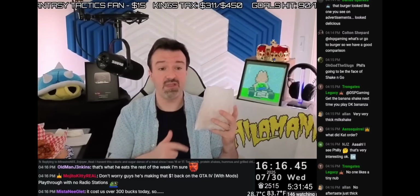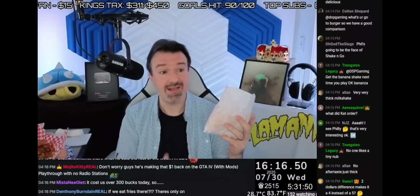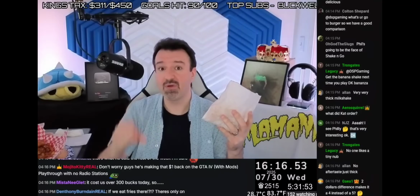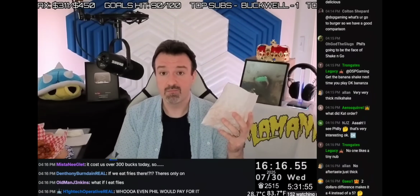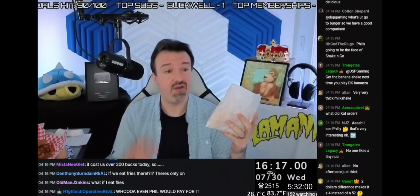$15 for that burger and these fries. I'm not even going to say the price is wrong. I think that's a good price, and that's the delivery price. So if you're there in person, it's even cheaper. Compared to other places I've been, that price is actually a great value.